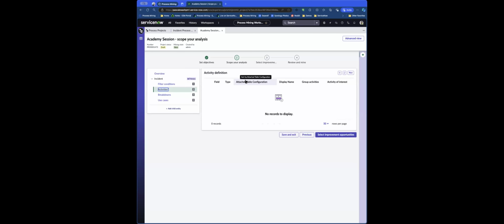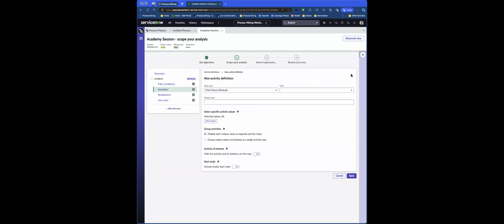Next thing I want to do is add an activity. You need to have at least one activity. You can have multiple. So the activity is going to be what you care about changing in this process line. In this case, as a very common use case, I care about the flow of my incident from a state to state perspective. So I'm going to add that state capability or the state activity. And all that is a field within the incident table.